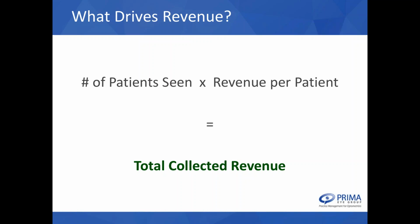These are very simple, by the way. And you can call us. You can call your practice management software company support to find out how to track these and set it up. But these are the things you need to track if you're going to measure and benchmark and manage your associate doctors.